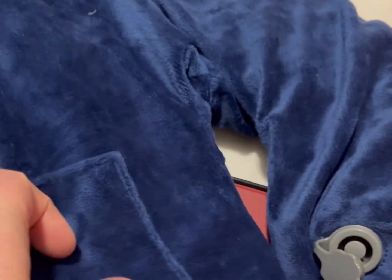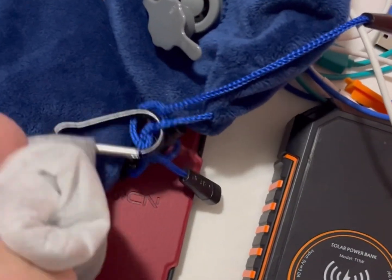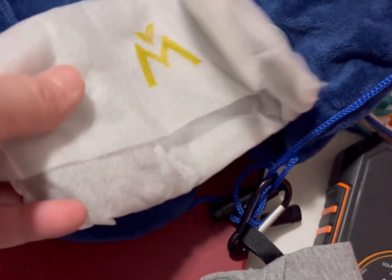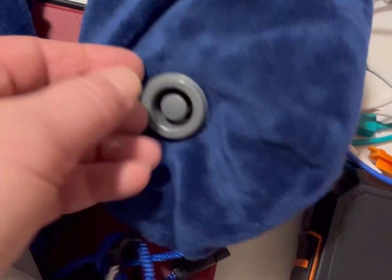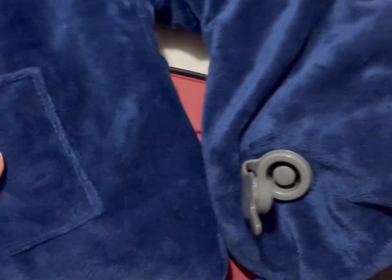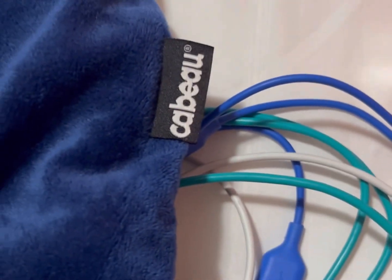Now this is a blow-up neck pillow, and there's a little pocket right here for putting earplugs or something, but I have a nifty little sleep mask right here, but those are neat things to have. This one's a blow-up, and it blows up really fast. I mean, you just breathe into it twice and it's blown up, and it's nice and soft, so it's really nice. And that's by this company here.